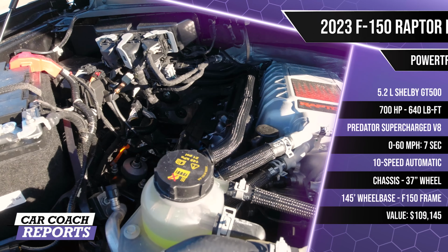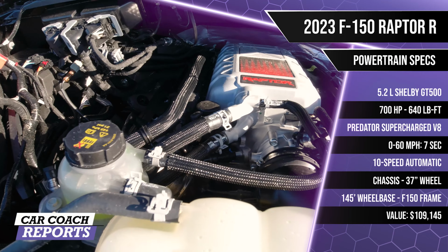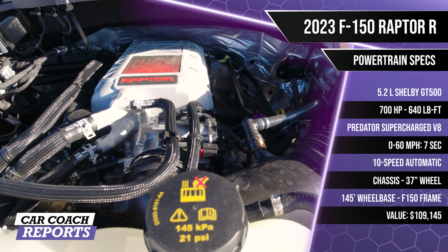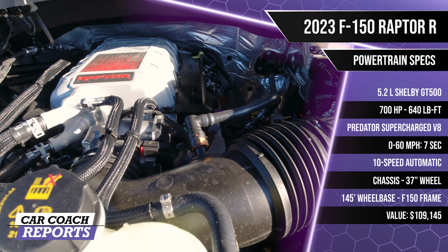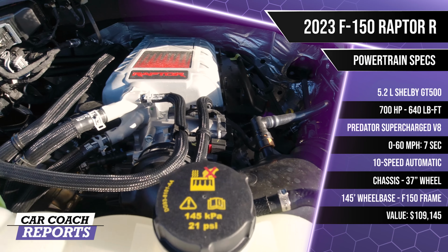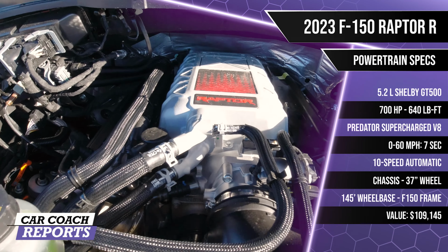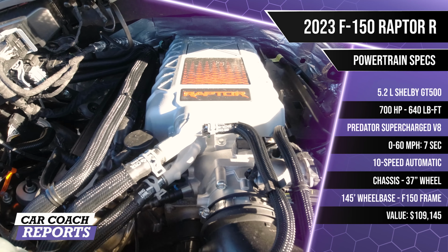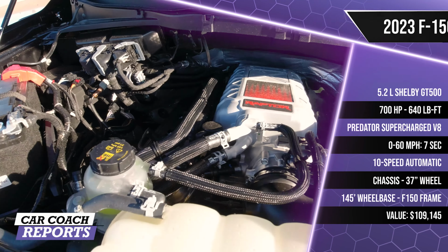Under the hood is a 5.2-liter 700 horsepower Shelby GT500 engine with 640 pound-feet of torque. This is the Predator supercharged V8, aluminum block, aluminum heads. The transmission comes out of a Super Duty because you got some serious power in here. And it just reminds you on top of that motor. Really very cool. Looking forward to taking this thing off-road.